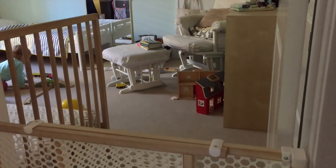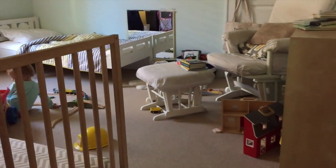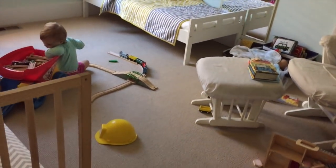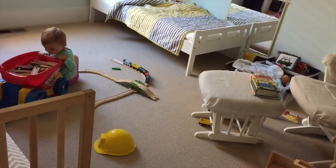So here's my 18-month-old in room time in the morning. She's behind her baby gate in her room. It's toddler-proofed, and she's having fun. Now, she's very used to room time.